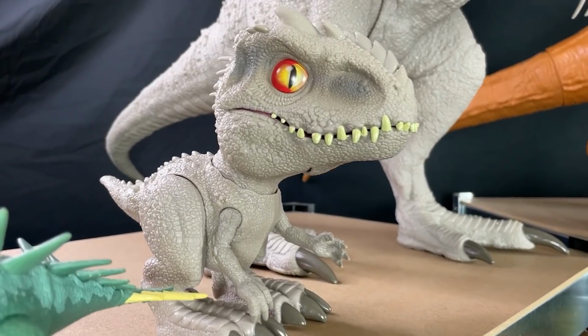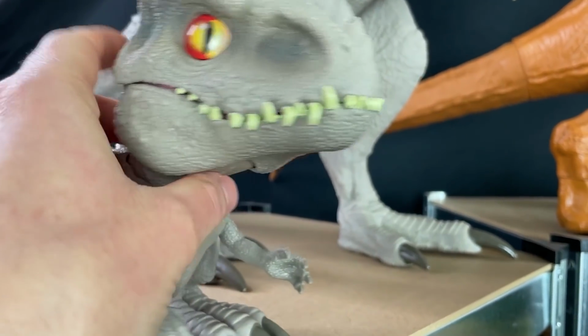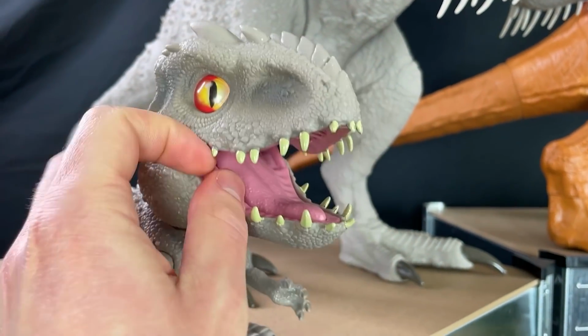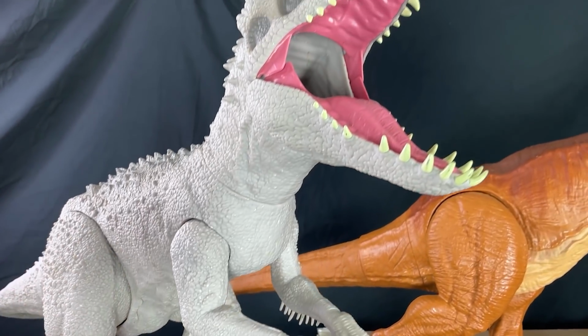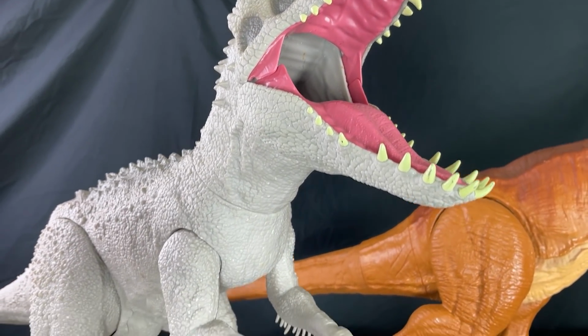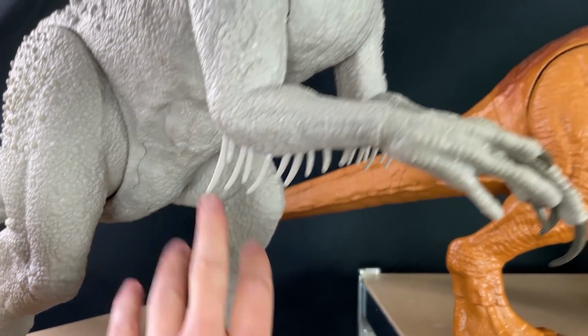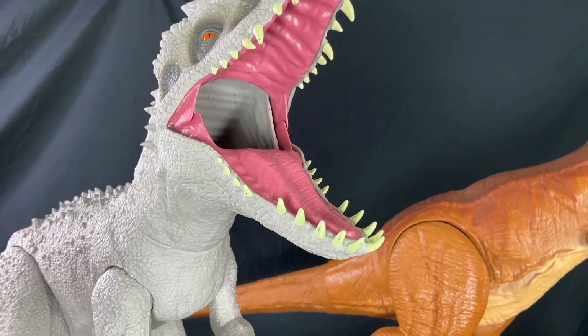Beside it, we've got this nice little Indominus Rex here. It's like a little baby Indominus Rex. And its mouth opens and closes too. And then right beside it, we've got Mama Indominus Rex. Wow, look at the size of that thing. And it's even got a stomach compartment so you can actually feed the dinosaur other smaller dinosaurs.